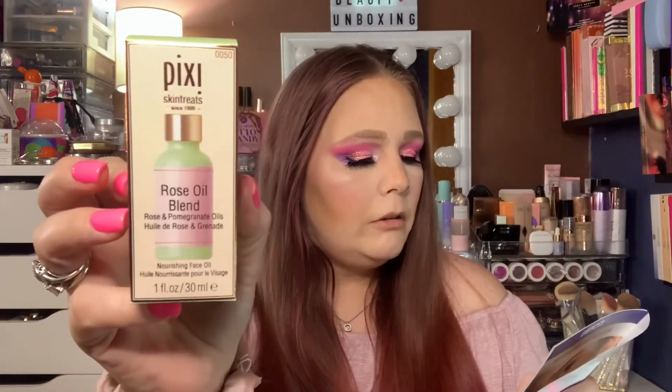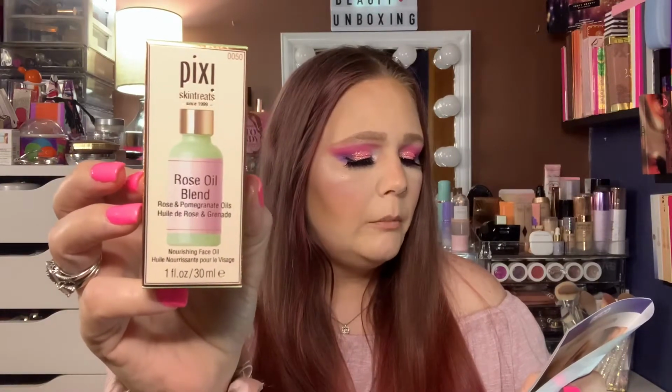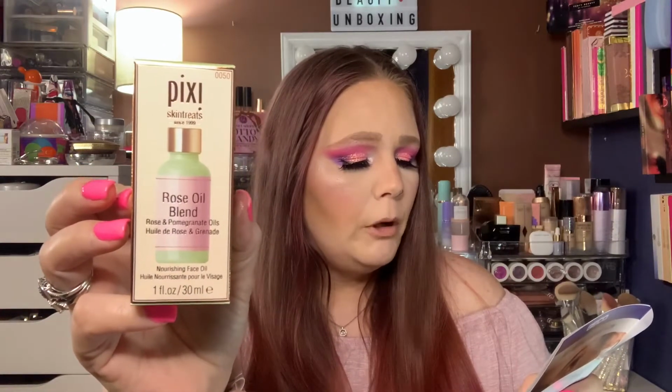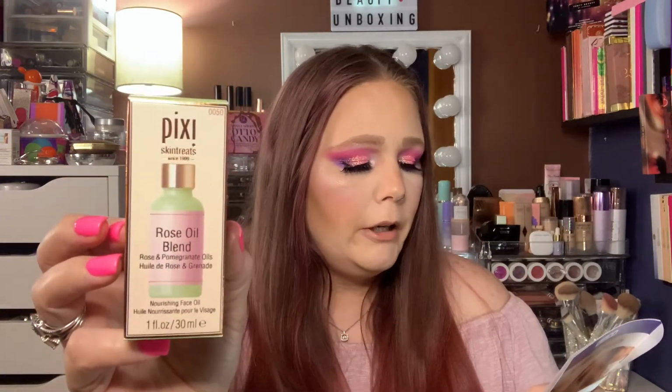Alright, so it says Pixie Rose Oil Blend. This oil has quickly become one of my favorite multitasking products. It's made up of hydrating oils, sweet almond, orange peel, pomegranate seed, jojoba, and its namesake, rose geranium oil. For the record, I'm not the biggest fan of how rose smells, but here the flowery scent is supple and soothing. When I apply this oil as the last step of my nighttime skincare routine, the floral scent reminds me that it's time to relax and helps me wind down.